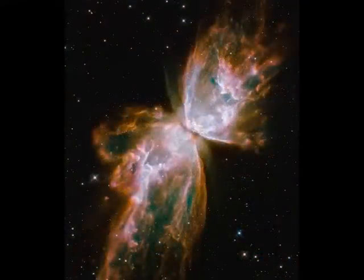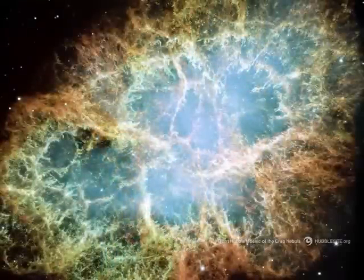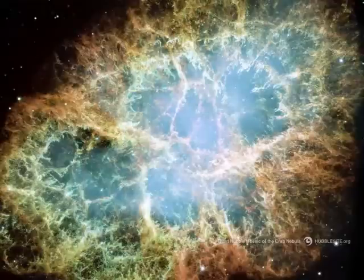Depending on their mass, they can end their lives in supernovae. And so this is an example of an exploding star at the end of its life that's shedding its outer layers out into the surrounding universe. This is the very famous Crab Nebula, and it's also an example of a stellar death. So this is what stars go through at the very end of their lives.